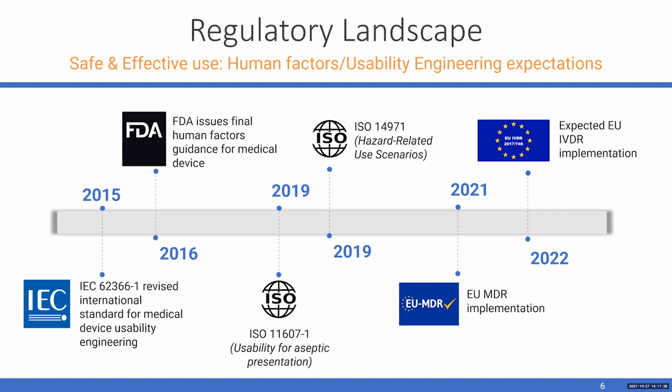And what you're also seeing and starting in 2018, 2019 is other standards being released that refer back to 62366. So for an example is 11607, which is a packaging standard, has a requirement in it that refers back to 62366 as a method to evaluate usability for aseptic presentation. And also in 2019 with the 14971 update, that standard now also refers to 62366 with regards to a methodology for evaluating, the term is hazard related use scenarios, right? It's a term that's used in 62366 as well.